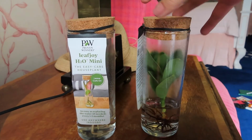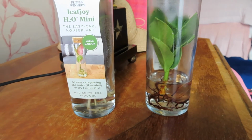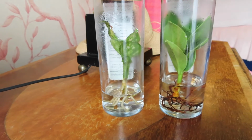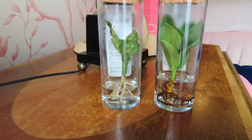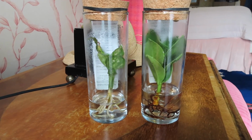So let me turn this around so you can see what it looks like. There's plant 1 and the roots, and plant 2. That one's a little more foggy, but I just think those look really cool. So I'm excited to take them home gently since they're breakable.